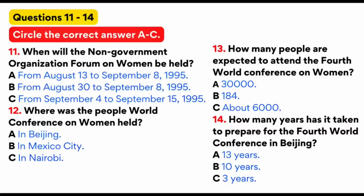This will provide women around the world with an opportunity to discuss and develop ideas, perspectives, plans and strategies, and share information to celebrate women's achievements and contributions in society, and to draw attention to and develop solutions to the discrimination facing women worldwide. Who can participate in the NGO Forum 95?